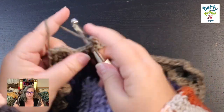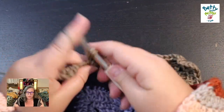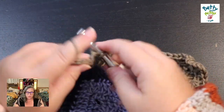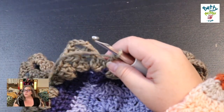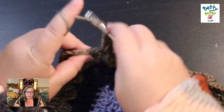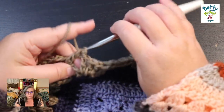I'm almost at the end of this row and I'll look it up so I know for sure. I think I might have time on the live to do one more round. So, what am I doing? Do you all think I should stay with the brown, or should I change colors?